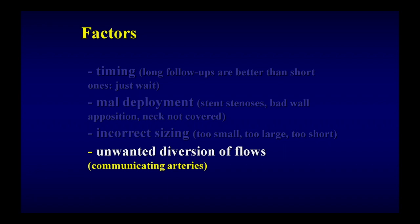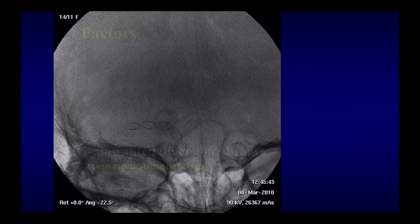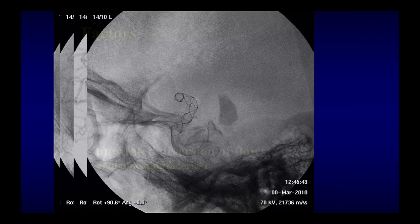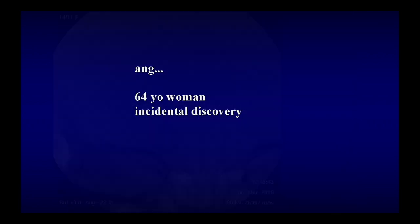Another reason which makes the flow diverters not work is the presence of the communicating artery, as I've shown you yesterday, so I will go quickly through this. Sorry, because these are exactly the same images.